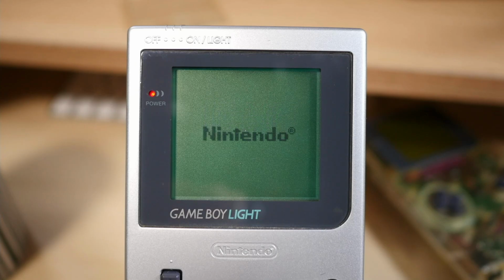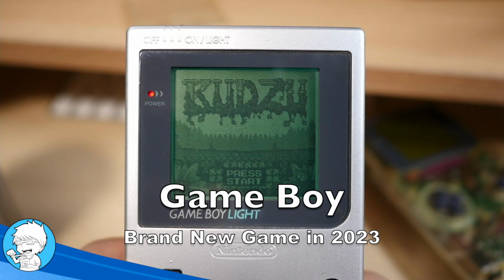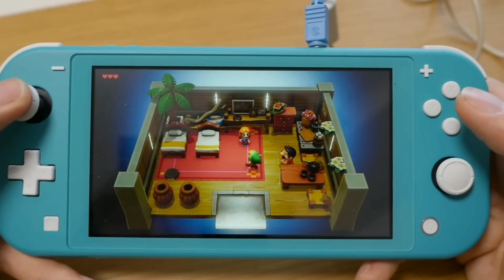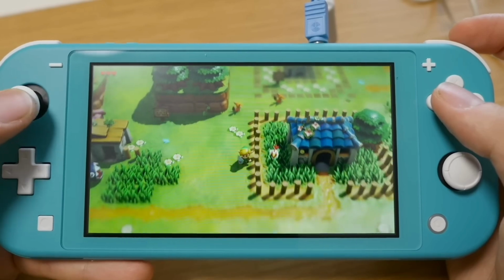Did you know that they're still making Game Boy games? Some of you probably don't even know what a Game Boy is, but if you have a Nintendo Switch, the truth is you can already play some Game Boy games right now. And if you remember my video where I played Zelda's Awakening on the Nintendo Switch Lite, well actually that was a remake of, you guessed it, the Game Boy game.